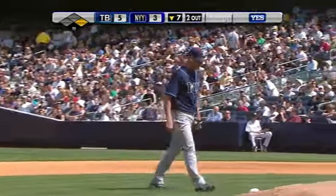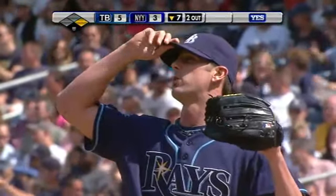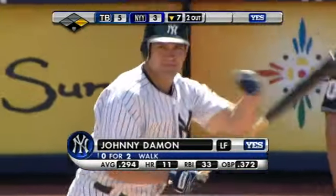Balfour had a breakthrough year last year for the Rays. In '08, he was 6-2 with a 1.54 ERA. In 58 1/3 innings, he only gave up 28 hits and struck out 82 batters. A huge part of their bullpen last year. Definite power arm with power stuff. Not off to the type of start this year that he had last year.